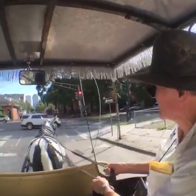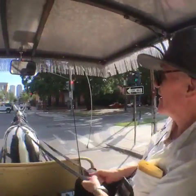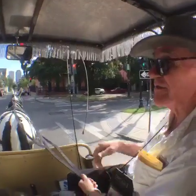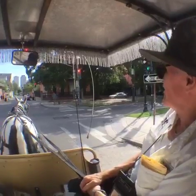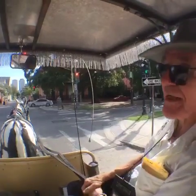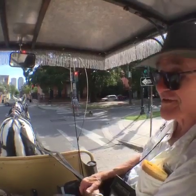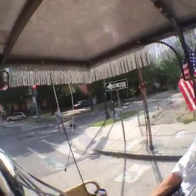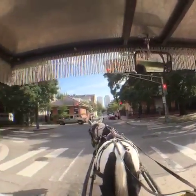All right. We're going to cross Esplanade Avenue here, which divides the French Quarter from the Marigny. It goes up to our right about 3 miles up to the Bayou St. John, where the Museum of Fine Arts is. The Bayou St. John is one of the oldest neighborhoods in the city.